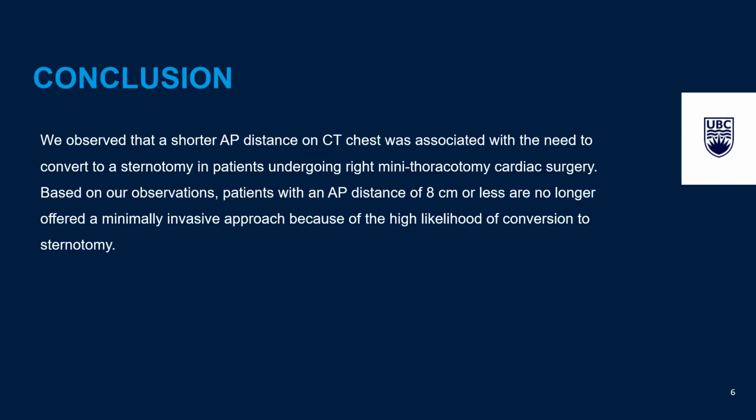In conclusion, we observed that a shorter AP distance on CT chest was associated with the need to convert to a sternotomy in patients undergoing the right mini-thoracotomy cardiac surgeries. Based on our observations, patients with an AP distance of 8 centimeters or less are no longer offered a minimally invasive approach because of the high likelihood of conversion to sternotomy.